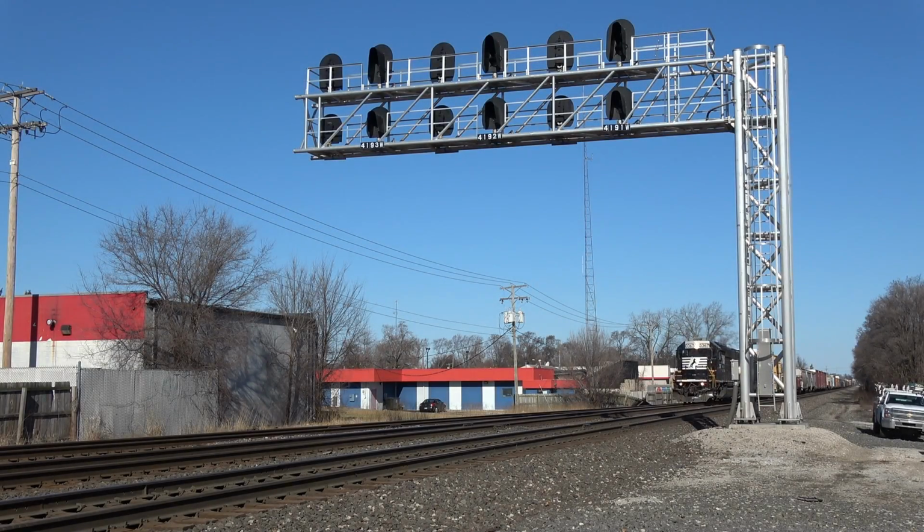The final signals before Elkhart are perched atop a signal cantilever bridge at milepost 419. The next eastbound manifest is out of the yard, rolling our way, but we'll be holding up to wait for a more favorable signal to keep clear of grade crossings.